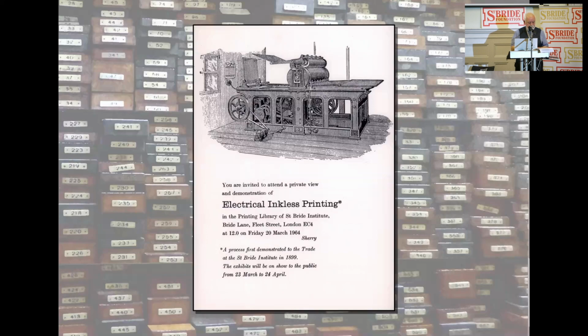Sorry, I've missed an image out, but the experiment which was carried out here in the Bridewell Hall in 1964, almost 60 years ago, was no more successful than the original experiment in 1899. We have examples that were printed on the press that James set up. The power supply was two 6-volt car batteries, and it was okay. It was readable, it was legible, it wasn't great. It gives you an idea of how the press must have felt on the night of the original demonstration.